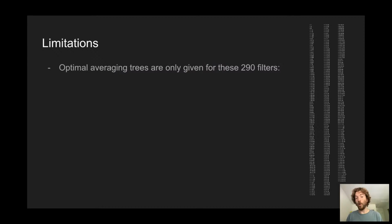Unfortunately, you can't always use an averaging tree. First, we've only shown optimal averaging trees for 290 different filters, including the ones in this talk. If you run our code for longer than we did, it will spit out more. The list of filters along with pseudocode for each is in the supplemental material for our paper. We also have about 1,000 more trees in supplemental material that are unbiased, but don't have the minimum possible error.